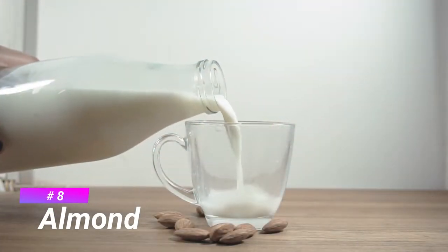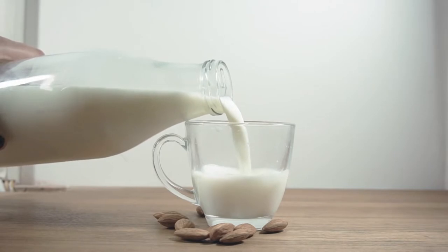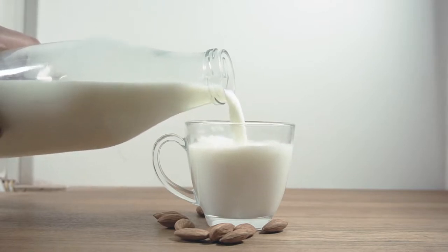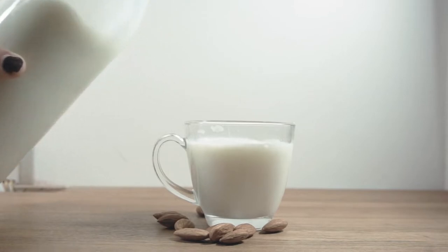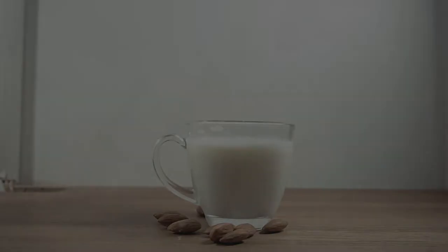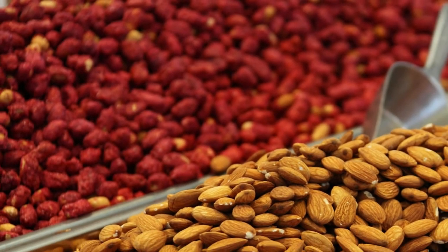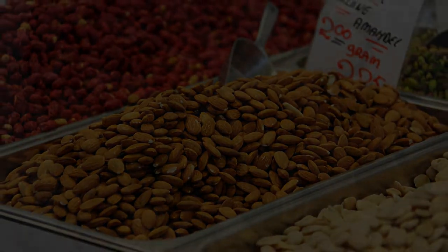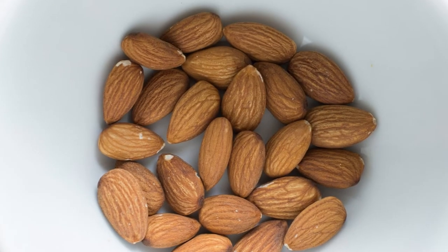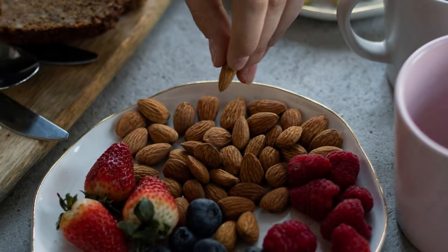Number 8 is almond. The almond is a species of tree native to Iran and surrounding countries, but widely cultivated elsewhere. When it comes to preventing and fighting off colds, vitamin E tends to take a backseat to vitamin C. However, vitamin E is key to a healthy immune system. It's a fat-soluble vitamin, meaning it requires the presence of fat to be absorbed properly. Nuts, such as almonds, are packed with the vitamin and also have healthy fats. A half cup serving, which is about 46 whole, shelled almonds, provides nearly 100% of the recommended daily amount of vitamin E.